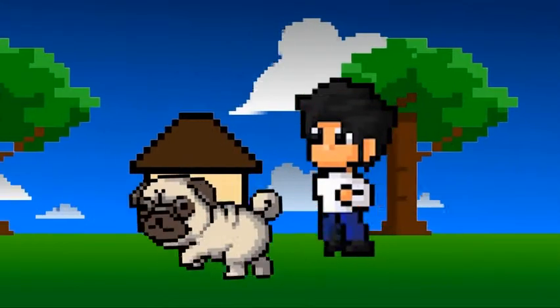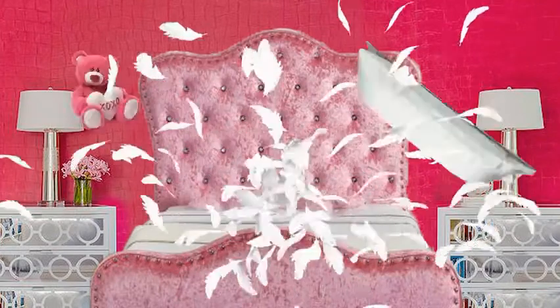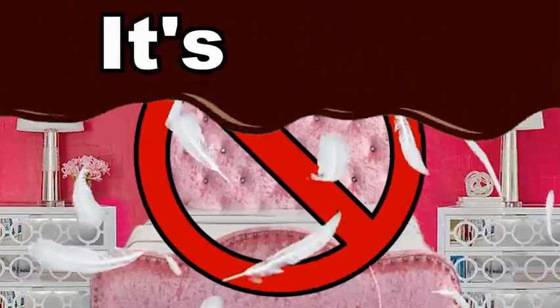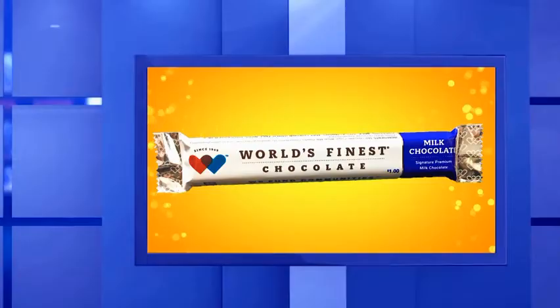To walk the dog? Is it time to buy a new pillow? It's time to sell some chocolate. And not just any chocolate, world's finest chocolate.